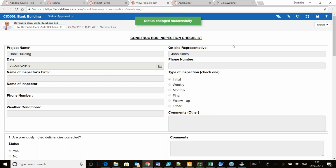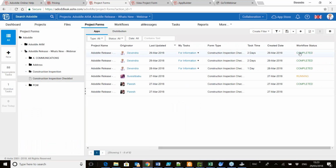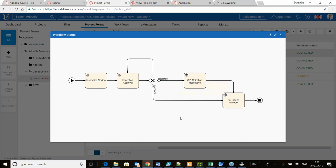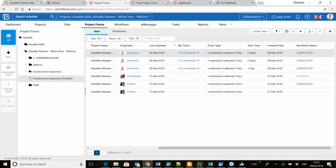So now I have completed the action, and if we look at my workflow now, it says it is completed. You can see that the workflow is completed and what path it has taken to complete. In this case, because the status was changed to approved, it has taken this route and it gives the for information action to the manager, which again, because I have that role, I get a for information action, and the workflow gets completed.